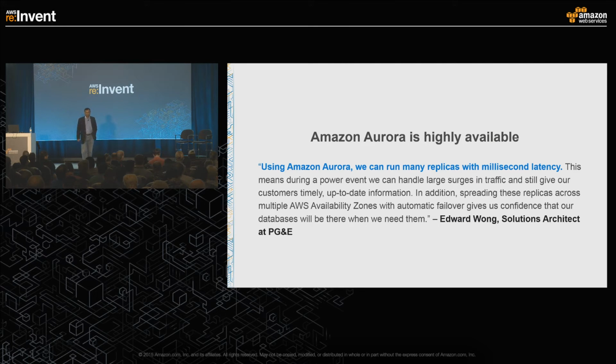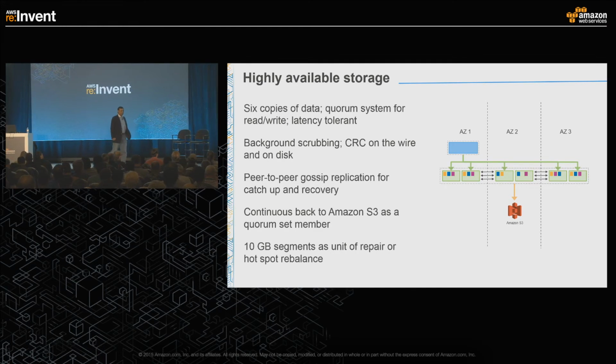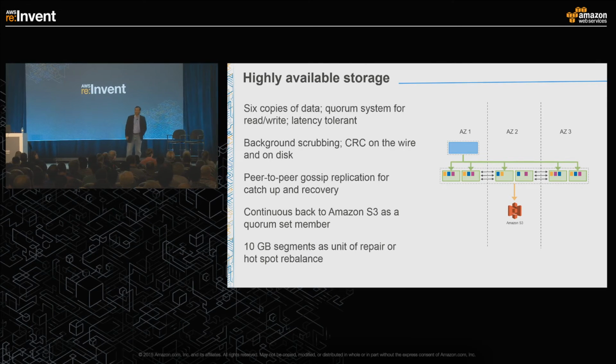Aurora is also highly available. And you can see some of the customer quotes about Aurora's availability. There are many reasons, of course, but I'll take you through a couple of the highlights. Aurora's storage architecture is very unique. For every piece of data, we write 6 copies of it to 6 different storage nodes in 3 different availability zones, or data centers. So in every data center, we have 2 copies of every piece of data, right? That is the foundation on which Aurora availability is built.